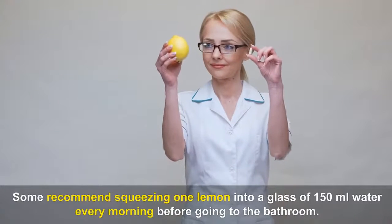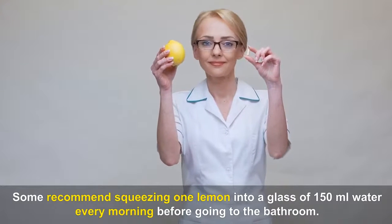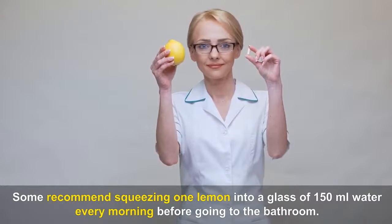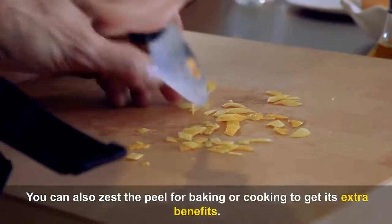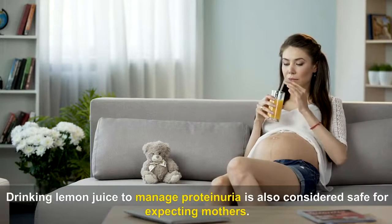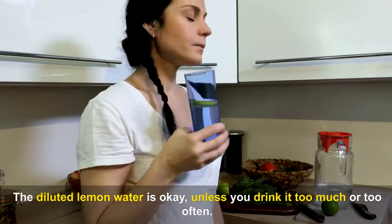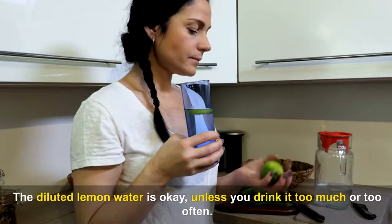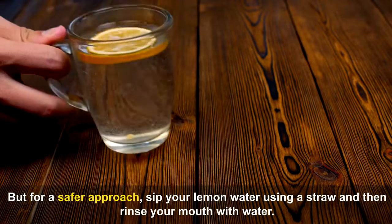Some recommend squeezing 1 lemon into a glass of 150 milliliters water every morning before going to the bathroom. You can also zest the peel for baking or cooking to get its extra benefits. Drinking lemon juice to manage proteinuria is also considered safe for expecting mothers. Don't worry about enamel damage. The diluted lemon water is okay, unless you drink it too much or too often. But for a safer approach, sip your lemon water using a straw and then rinse your mouth with water.